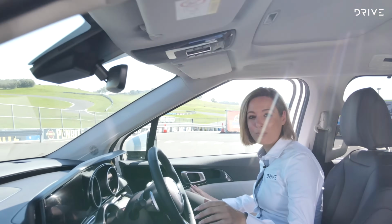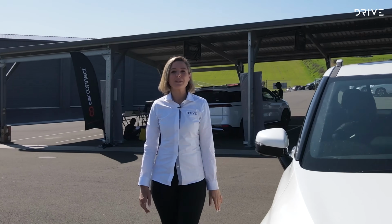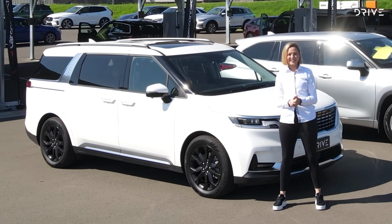From here, only the brand new cars from this year will be considered as the overall 2022 Drive Car of the Year winner. Don't forget, we've still got electric vehicles and off-road testing to go.